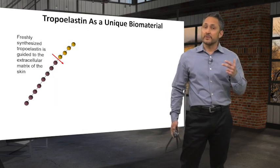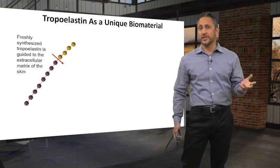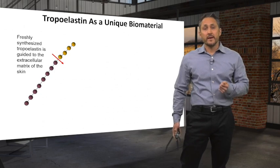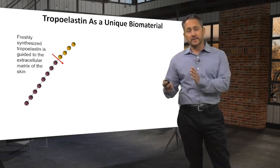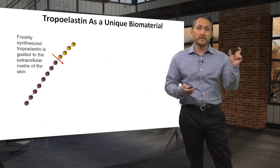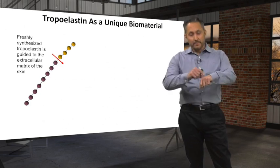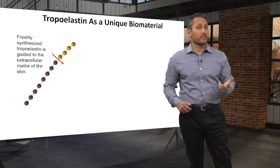It's a biomaterial. You and I make it. Our bodies make it until about the age of 12 or 13, and then the gene turns off. It goes silent, and we no longer manufacture it. But kind of like super glue, proteins in our bodies are made as a liquid precursor. That's the tropoelastin. The tropo part means that it's the precursor to the elastin protein. So if you grab the back of your skin and you pull on it, it snaps back because of elastin, like a rubber band.